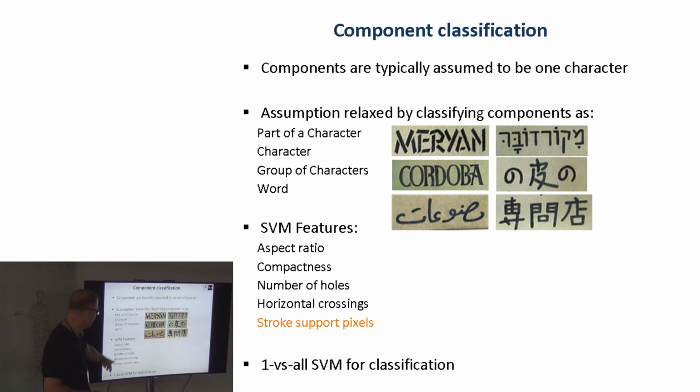And what features do they use? They have a feature vector in the SVM. The features that they use are simple, except for this one, which is more interesting, I think. But they use aspect ratio, compactness, number of holes, horizontal crossings, and then this is something they came up with, which is called stroke support pixels. And the stroke being that if you took a pen and you wrote something. And this is a very simple method. They do one versus all when they do inference. Because you have these different classes, and SVM is binary, so they do a one versus all test.